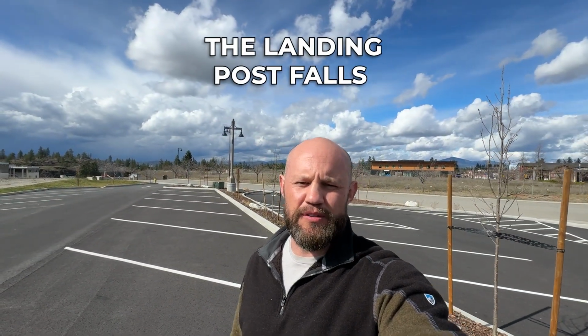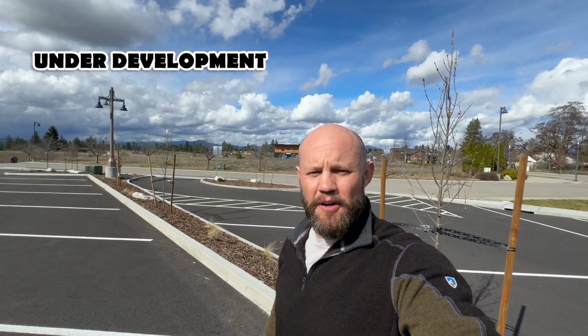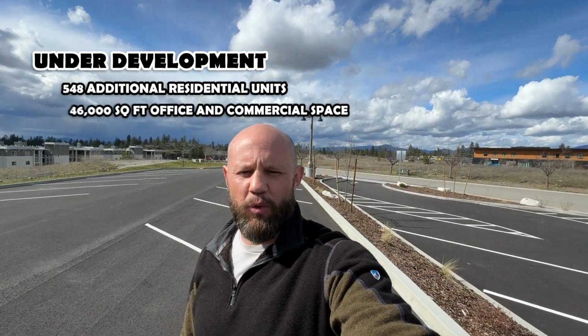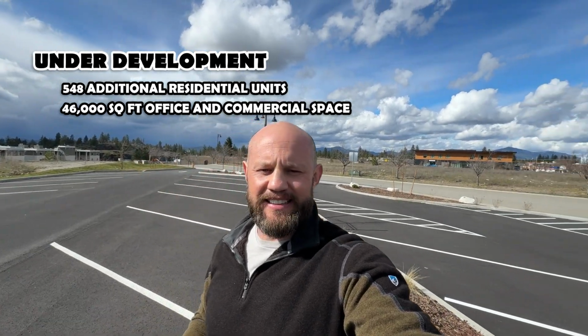There's a lot going on in this area right here. So this is going to be, or is called, the Landing at Post Falls. We are right across the street from Post Falls Brewing Company on Spokane Street. The Spokane River is right there on the other side of that hill down behind by these condos. And this area, it's 33 acres. There's going to be a ton of development, at least 548 additional residential units and 46,000 square feet of office and commercial space are planned at this site right here.